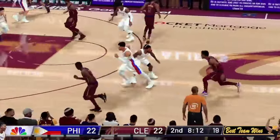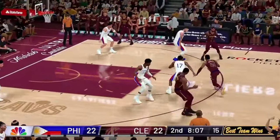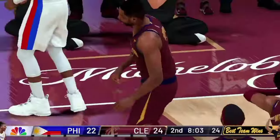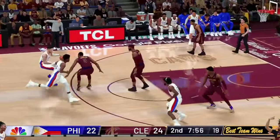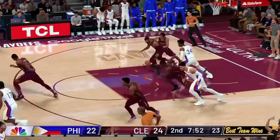Now the Cavaliers with it. No points yet here in the second quarter for him. Mitchell, the pass to Thompson. And yep, it's good. Thompson's got his first points in this one. And this guy, Tristan Thompson, understands how to score in the paint. Such nice touch right there. The quick look, no good that time.